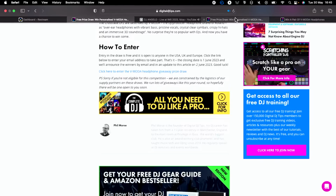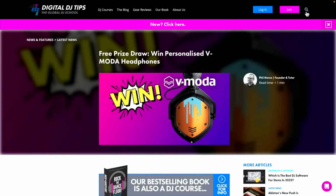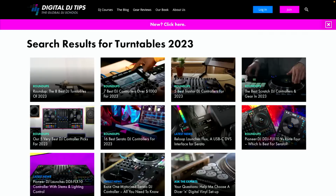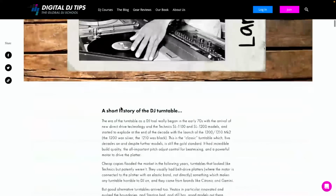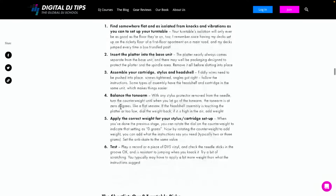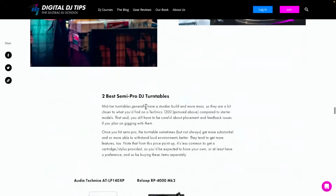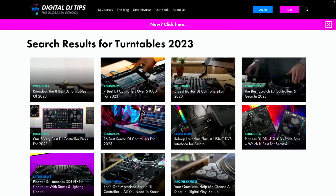And finally, I guess I ought to tell you, we have got an article that talks all about DJing with turntables. So here's a little tip. Click the little magnifying glass top right on Digital DJ Tips and type turntables 2023, and you'll reach our search results with this article here, where not only do we talk you through a lot of the stuff we've already just talked about in this live with a short history of turntables and what to look for, but the parts of the turntable I just talked you about, most of them are listed on there as well, and you've got our current recommendations on which turntables to go for at the beginner end of the market, in the middle of the market, and at the top end of the market. There you go. So go take a look at that.